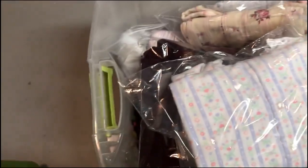So this just gets thrown in the cart. It is packaged, like I said, and all ready to go. Just fix this and throw the lid back on and then put it on the shelf again.